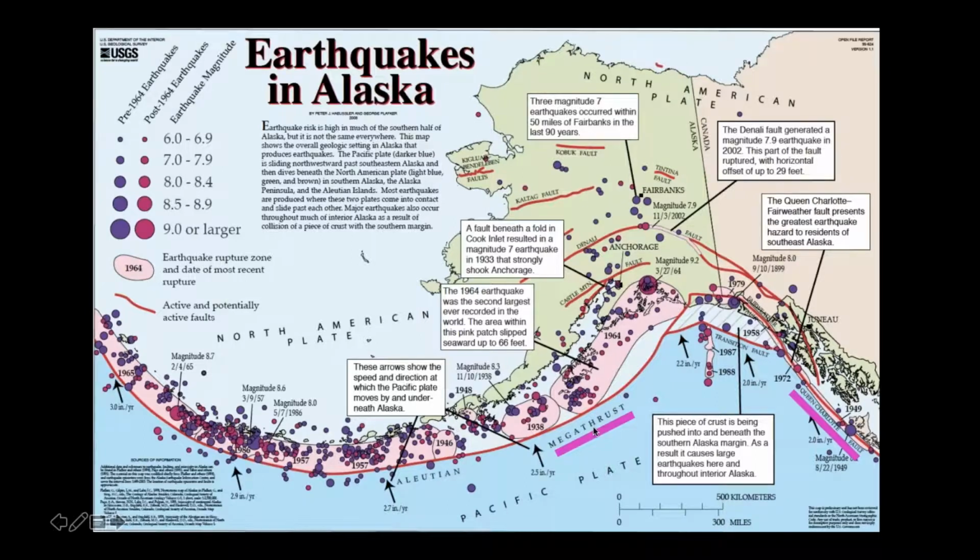This shows the megathrust here, the other plate boundary being the strike slip boundary in the southeast. In between is a collisional zone near the Wrangell St. Elias. And we see some of these larger earthquakes like 1964. You have the Denali Fault here that broke in a 7.9. We'll discuss that. Fairbanks is right here in interior Alaska, and there are large earthquakes all over the place.